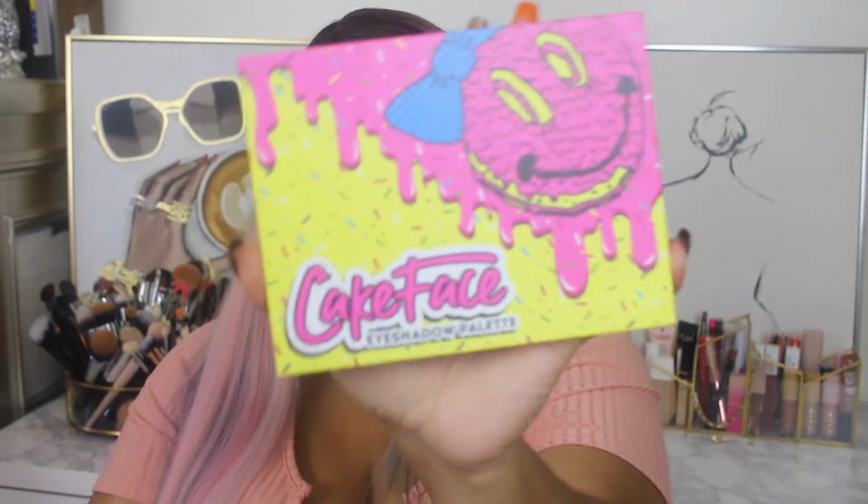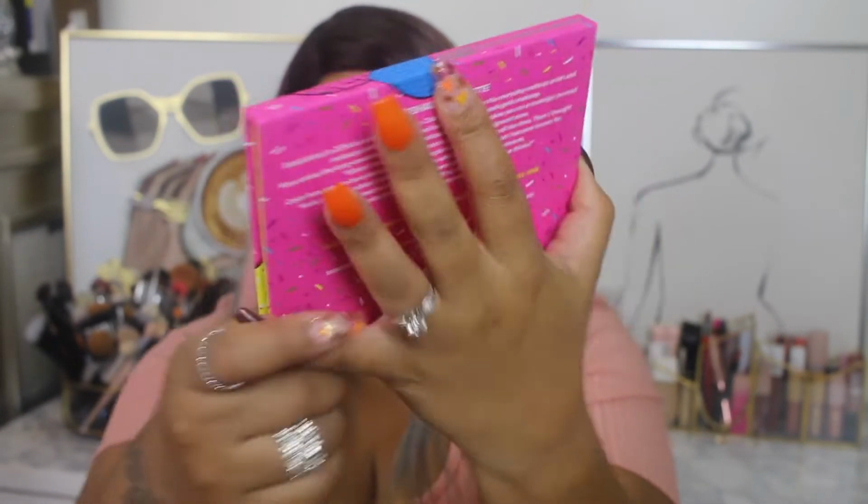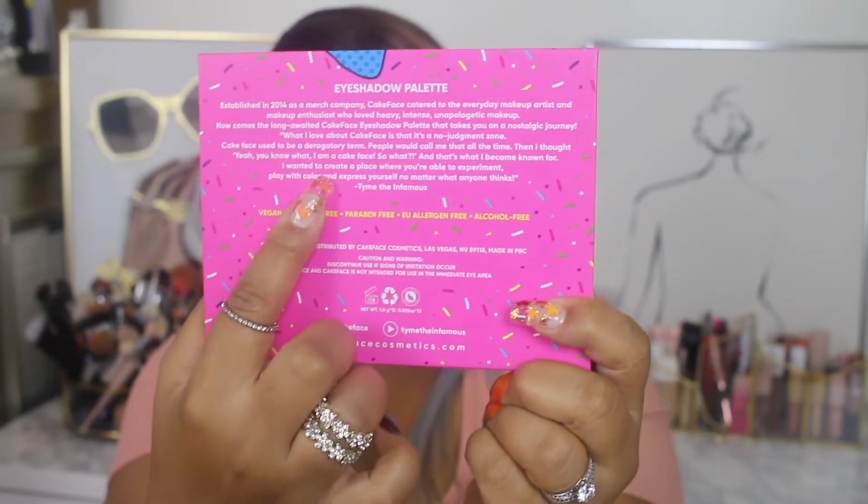I am so excited, and I love at the top it says stay caked up. She's so cute. And then this is what the palette looks like inside the carton. I haven't even swatched this, you guys. When I tell you, I am so excited to get my hands on this. I'm so excited to play with this because, oh my gosh. So this is the packaging outside the carton. And in the back, she has a little description about Time the Infamous, or Cakeface, I should say. She actually established it in 2014 when she had her merch. And I just thought it was so nice that she came back out with Cakeface, but for her makeup line.